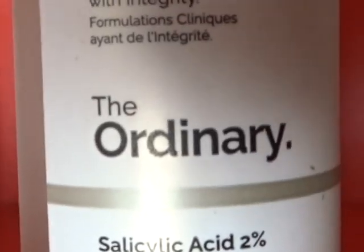The next one I'm going to go in with is the salicylic acid. Now this one is very strong, but I only target certain areas with this one. So with this one, I'm going to only target right here, which is where I have my cyst acne. And I'm just going to do one drop and then just blend it in.